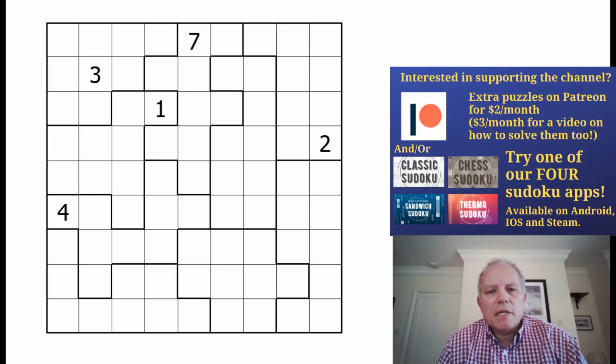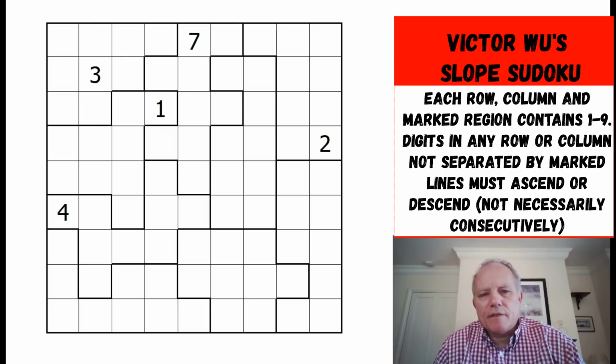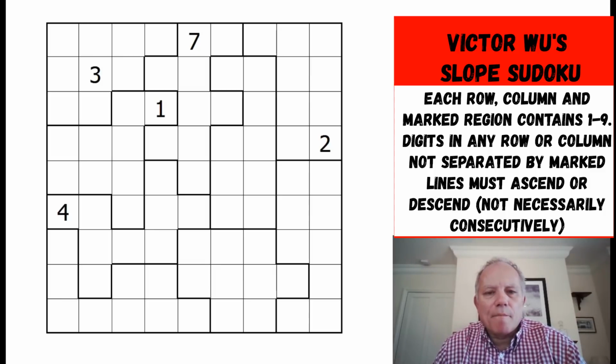This is called Slope Sudoku by Victor Wu, who sent it to us. He says it's an interesting idea that he dug out again after a while. The rule is that we've got normal Sudoku rules, except that the boxes are irregular shapes. They're not the 3x3 boxes. So every row and column has to have the digits 1 to 9 and each marked region. I should call them regions probably rather than boxes, because they're not box shaped.